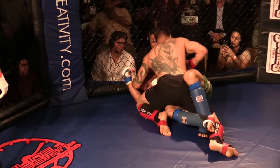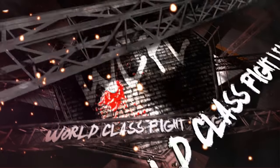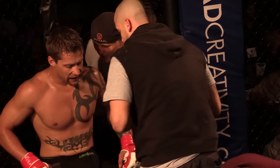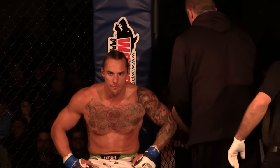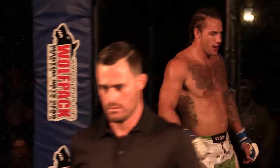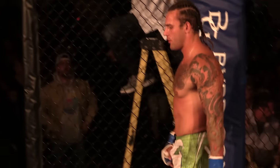There you see some earlier action from round one. Exactly what you're talking about. The ability of Tyger to take the top and get those short punches. And if you were giving adjustments to Revoy, what would you tell him to do differently? You got to keep moving. These rounds are short. When you're on your back, you got to use good technique and get back up to your feet. You can't sit there and just hang out and guard. You're going to lose that round.